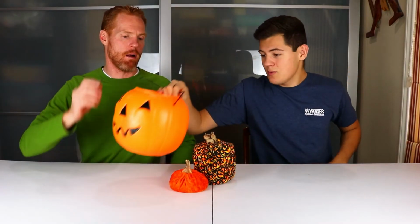Let's see what candy we've got next. All right, my turn to pick. And we've got a different one. This time it's Sour Patch Kids. So the first non-chocolate one. Yeah, this is going to be interesting.